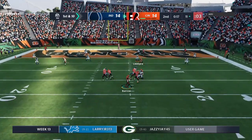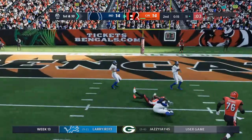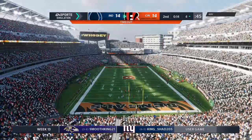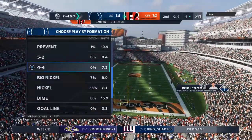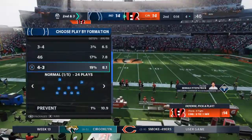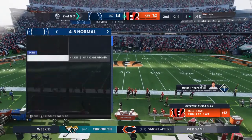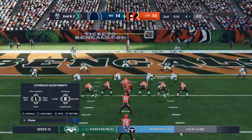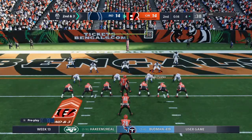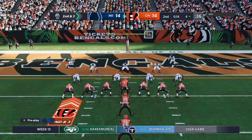Out of the gun, it's Burrow. His pass caught at the 4. Now the stop will come inside the 5 at the 4. Now the Bengals going to signal for their 3rd and final timeout, as they'll stop it with 14 seconds to go in this first half. 2nd down, ball on the 3. 1st down marker at the 1-yard line.